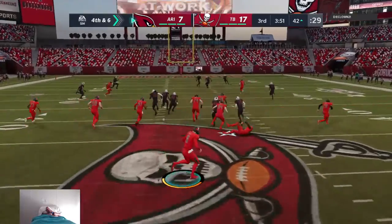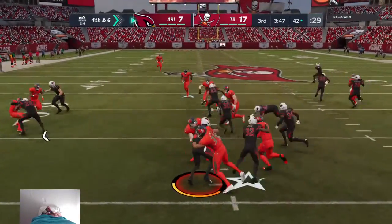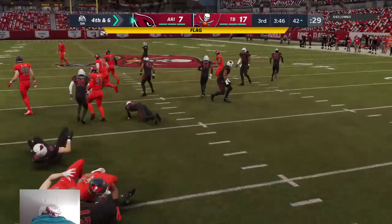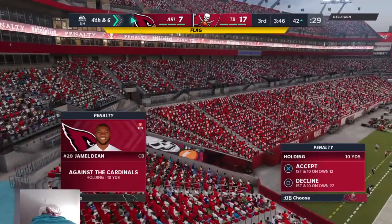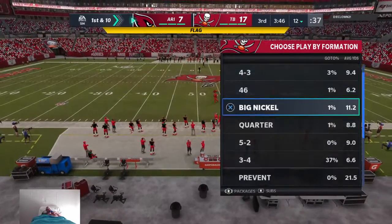The punt team on now as Pinion sends this one away. So this will be accepted as it moves the offense backwards.